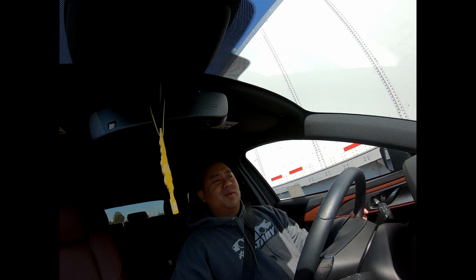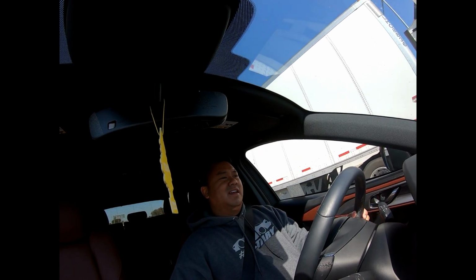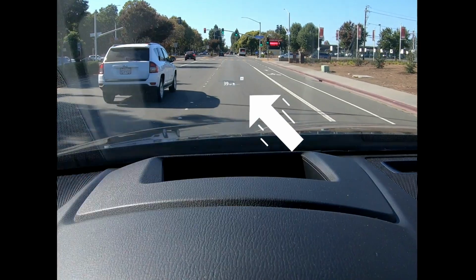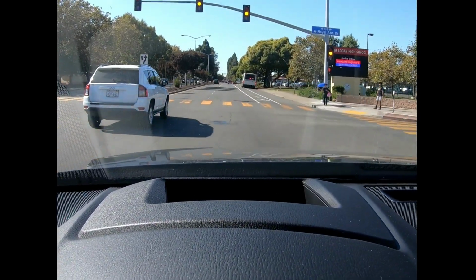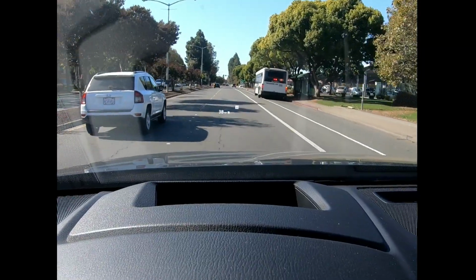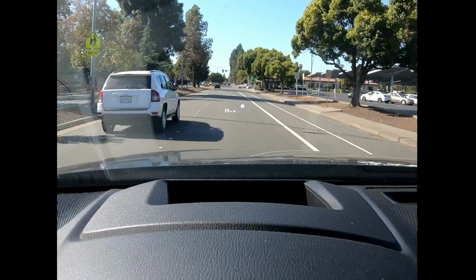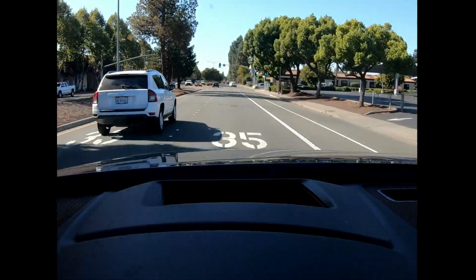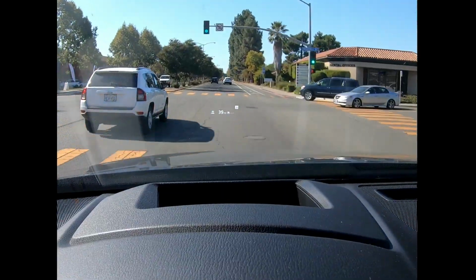The one thing I started to really like about this car is the heads-up display while driving. It's right there, right below your line of sight, depending on your seat position, of course. But it does give really good information. It gives you your current speed. It gives you the speed of the street that you're on, so you know what the speed limit is.